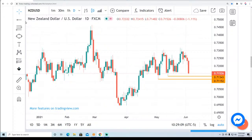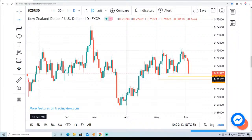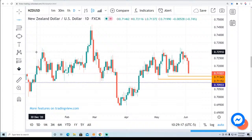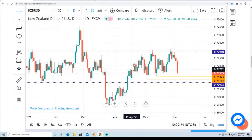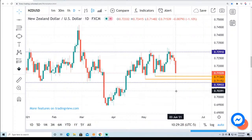But then again, look at this one. This one's been very similar to the Australian dollar, where as a whole, it's been trading between a range of somewhere around here for the past 6 months. Spiking up, falling back into it, spiking out, and then back into it. And right now, we're still basically in the middle of the range. This is another market. Wait for a signal, guys.